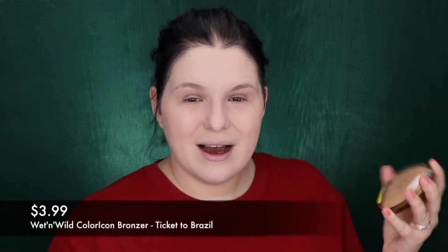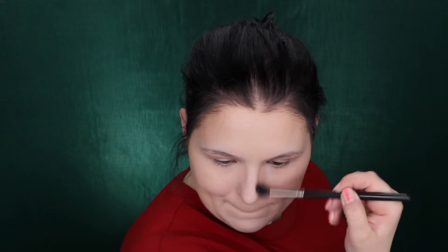With the same brush, it is the Sonia Kashuk 100 Large Powder Brush, I'm trying out a new bronzer, which is Wet n Wild ColorIcon, Ticket to Brazil shade. The scent is okay, it's almost scentless as well, and it doesn't give a lot of glitter. It looks more pearly. With the MAC 224 brush, I will contour our nose slightly. For the first impression, the texture is great and the pigment picks up perfectly. The only thing, just as with all bronzers, it's my personal issue, it looks a little bit yellowish for me.